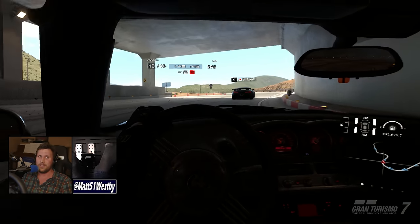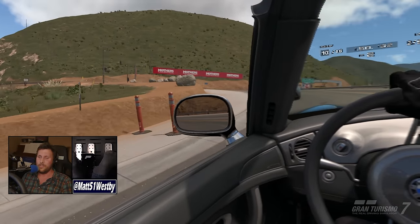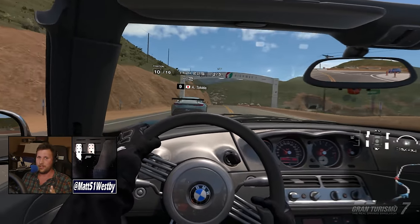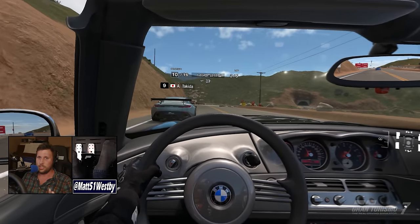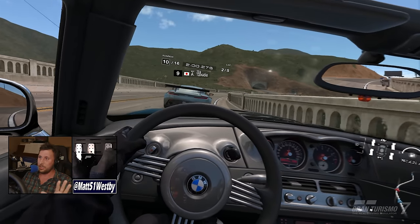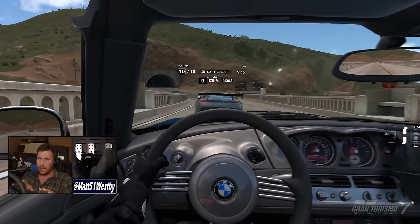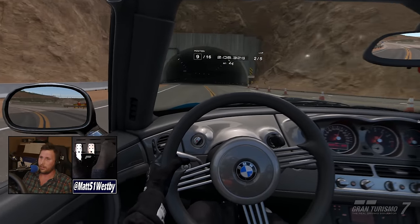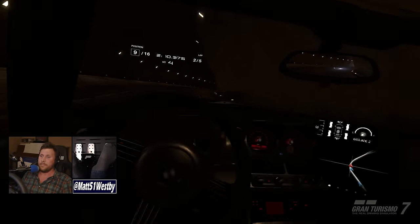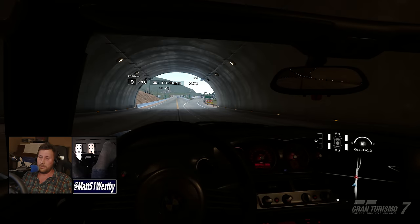I'm conflicted because being able to put yourself into the car, into the world, is genuinely game changing. Just being able to instinctively look in your mirrors and look for the apexes and being able to see the other cars as you go by, that's amazing. It's still very evident though that you're playing a video game.